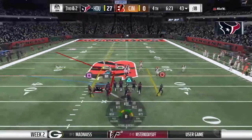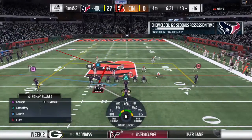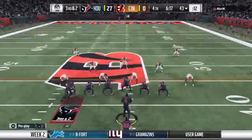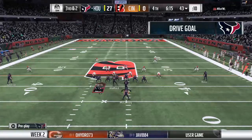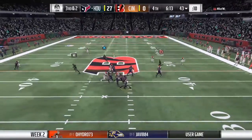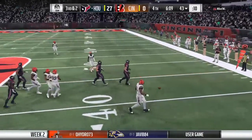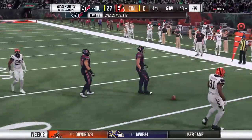The Texans on 3rd down. A pretty woeful 0 for 5 thus far. This time they face a 3rd and 2. Green 39! Green 39! A play fake. Now Webb. And he fires one, but incomplete.